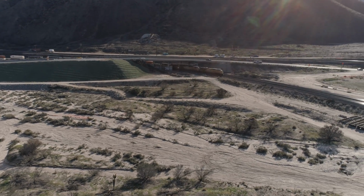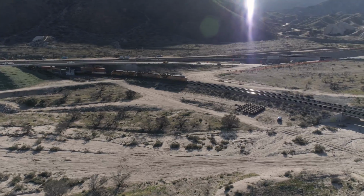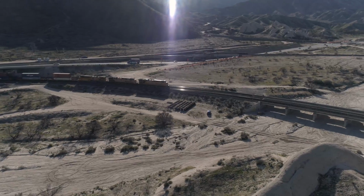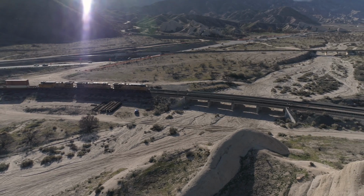Turning a little bit to the sun there, so tilt it down. A little glitch in the video. Another glitch in the video. Not sure what that was all about.